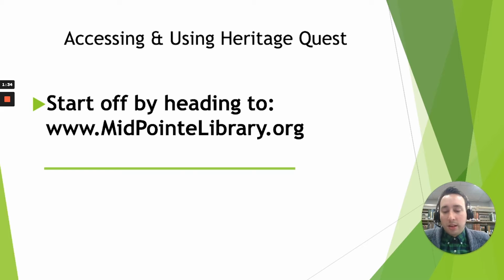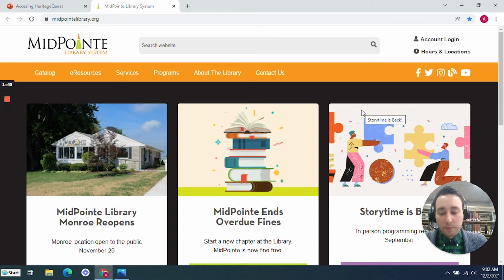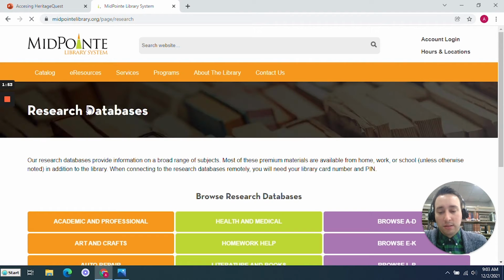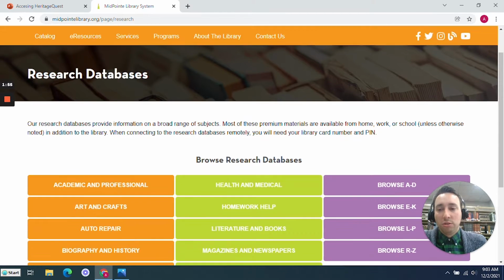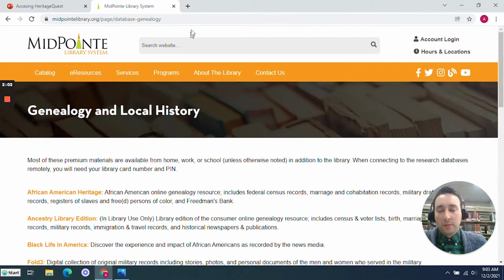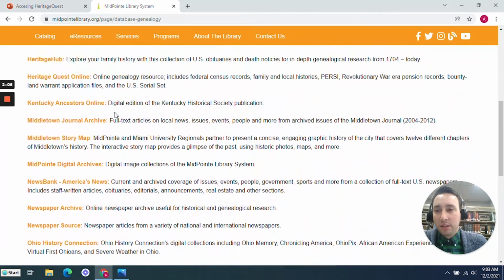Now that we know what HeritageQuest is, let me show you how to access it. First, head to midpointlibrary.org. Once on the site, hover over e-resources and then select Research Databases. From here, scroll down and select Genealogy and Local History. Now, scroll down again and finally select HeritageQuest Online.